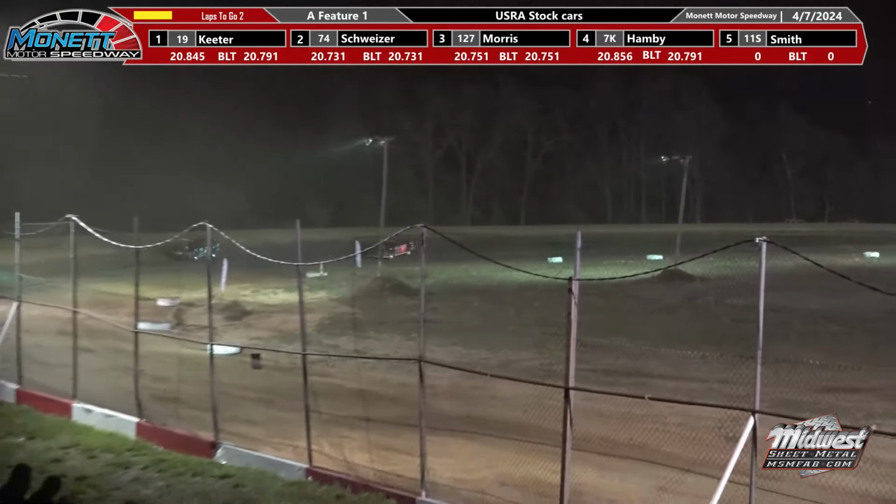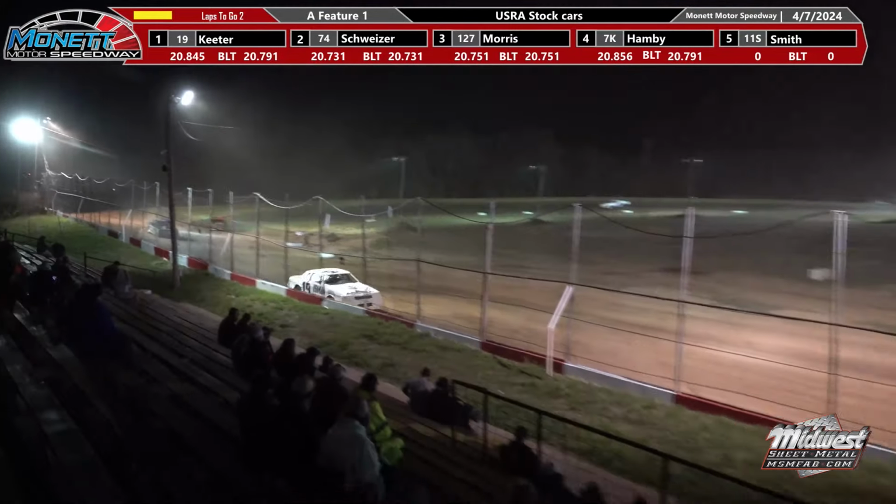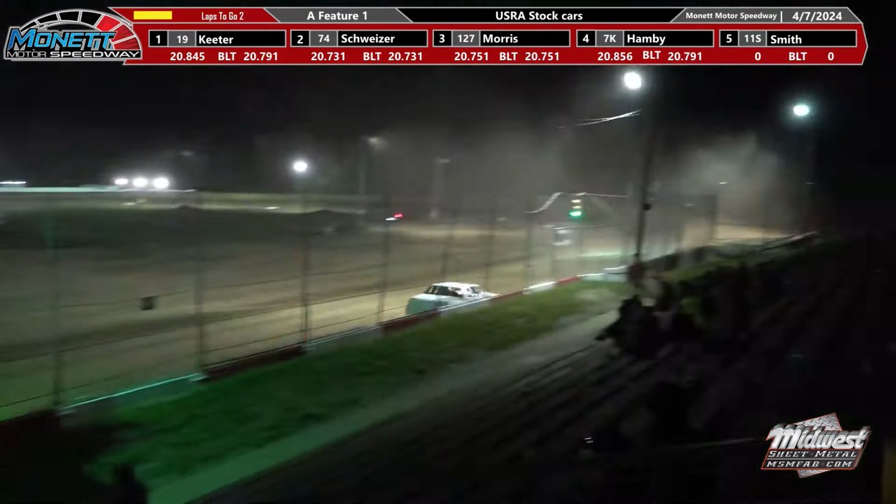And he does. He stays low. Coming around 3 and 4. White flag out for Mitch Keeter, your leader. Mitch Keeter brings around 3 and 4. Looks at that checkered flag and takes it right there. USA Race Stock Car A feature winner, Mitch Keeter.